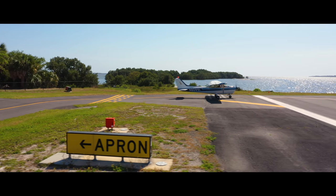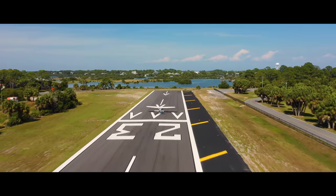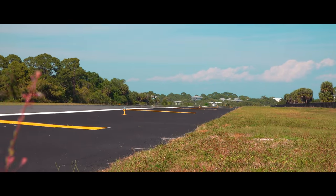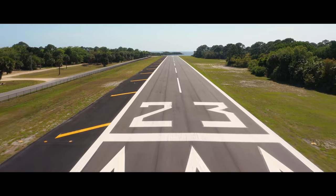Cedar Key traffic, Skyhawk 80991 is going to back taxi runway 23 Cedar Key. Look good? Everything looks good. Cedar Key, Skyhawk 80991 departing 23 Cedar Key.